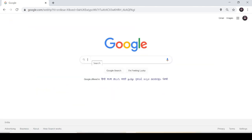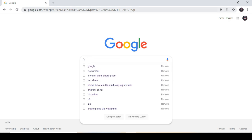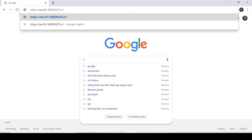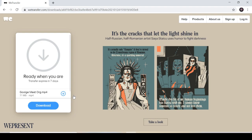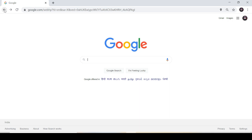Now when the person opens the file using this link, a page like this will open and he can download it from here, and that will automatically come to his PC or laptop. So in this way we can transfer very big files in an easy and safe way using Wetransfer.